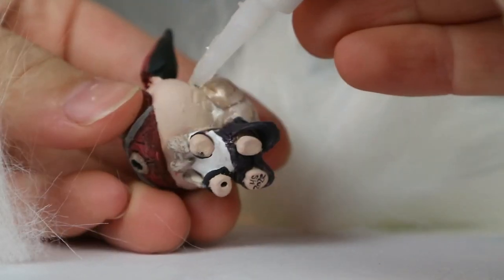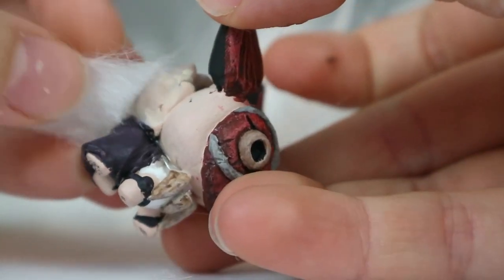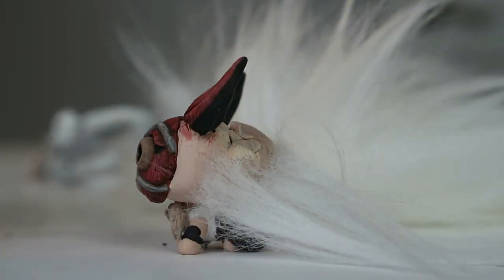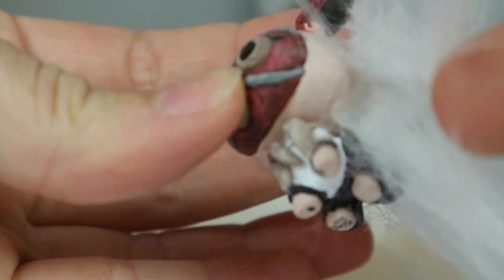Okay, I kid you not, this was the most irritating thing I've ever done. You would think that glue like this would stick instantly, but the hair was just not sticking to it. It was sticking to pretty much everything but this LPS, which was super annoying, including my hands, and it was just not working.